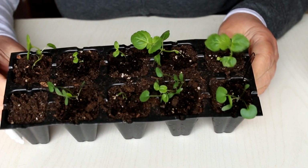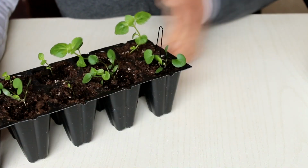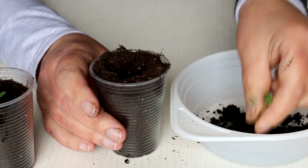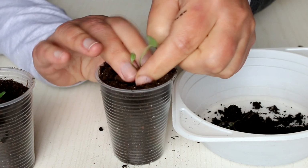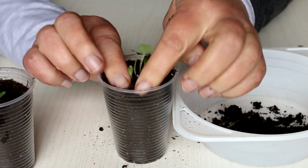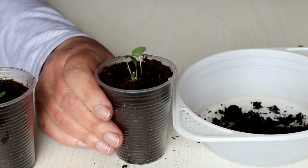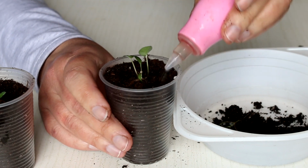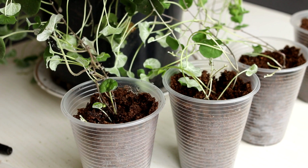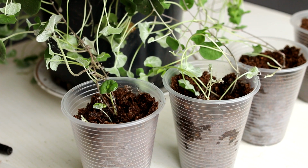I pick Dichondra in April in separate garden pots, and in May I move them to the flower beds where there is light shade. Dichondra seeds are quite expensive, so I recommend using propagation by cuttings.